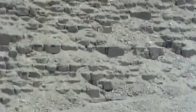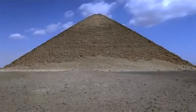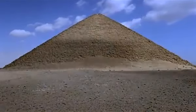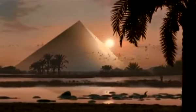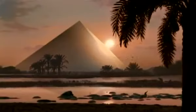This time, the pyramid was set on a rock foundation, and he played it safe with the slope. The result was the world's first true pyramid. It hasn't aged so well. A better impression is conveyed by its ancient name, the Shining Pyramid. By day, its white stone casing would have shimmered. This was the dawn of the pyramid's golden age.